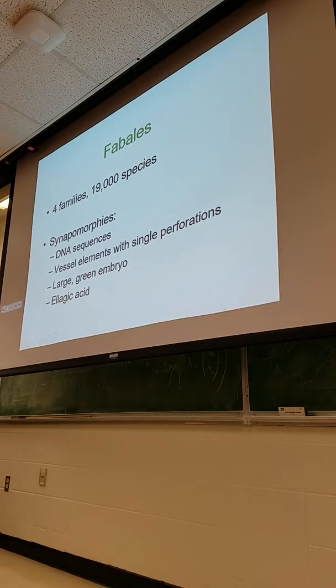The 4 primary synapomorphies, of course, are DNA. You also have these vessel elements with only a single perforation. In addition, you get these really large green embryos. Think of like a green bean, large green embryos. And this ellagic acid. And I looked up this ellagic acid, and it's actually the lack of ellagic acid. So make sure you note that.